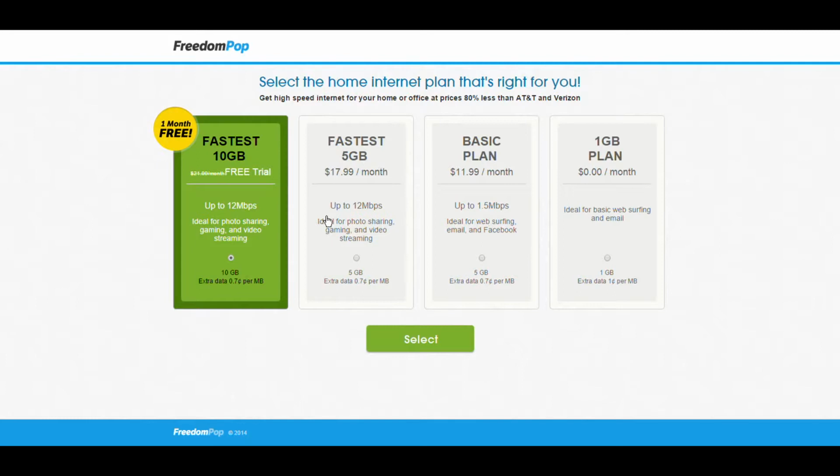But 12 megabits per second only gives you about 5 gigabytes, which can let you get up to photo sharing, gaming, and video streaming. Then you got the fastest one, which is $20 to $1 a month, which is 10 gigabytes, gets up to 12 megabits per second. And they charge per megabyte 70 cents. So yeah.